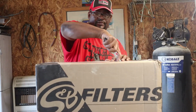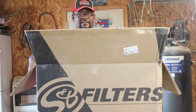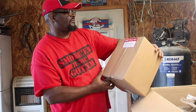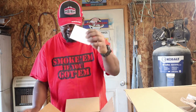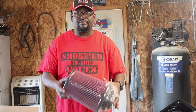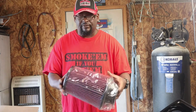We're going to open this thing up and see what's in here. I'll set this to the side and we'll pull everything out. It says stop and read first. This is going to be my oil filter, my cleanable one. I'm pretty sure. Got a few stickers. And this is a pretty big air filter. It's an oil air filter, cleanable, reusable as well. So this is going to give us a lot more airflow through that motor.